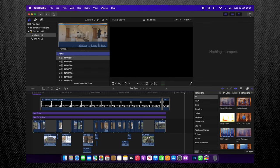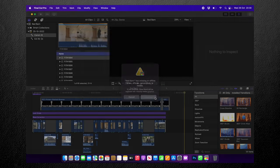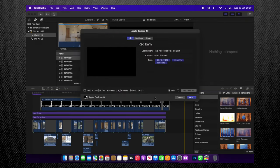So once you've finished editing your project inside your timeline, the next thing to do is to export it, which is nice and easy and very quick inside Final Cut Pro as well, especially if you have one of the newer M1, M1 Pro, M2 Max. Exporting is so, so quick. We're just going to go up to the top right, click Apple Devices 4K. I always export in 4K because I film everything in 4K.